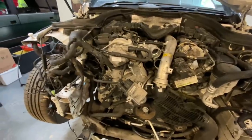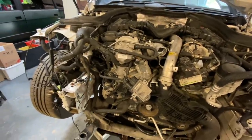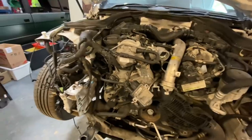We had the same with the GLA. Yeah, it's the same bit, really, isn't it? It is the same bit, and it is just brittle plastic, isn't it? Let's move on.